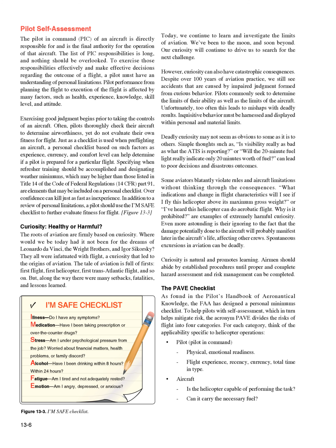Simple thoughts such as, is visibility really as bad as what the ATIS is reporting? Or will the 20-minute fuel light really indicate only 20 minutes worth of fuel? Can lead to poor decisions and disastrous outcomes. Some aviators blatantly violate rules and aircraft limitations without thinking through the consequences.